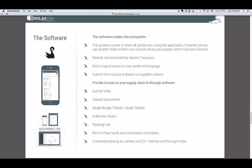So in terms of the software and our partners, it allows everybody to submit the VGM. It allows a seamless flow of information between parties. And once again, it's neutral. There are a few features that we can discuss before we get onto the demonstration, which John will show you. However, we plan on having a multilingual user interface on the mobile app and on the desktop, simply to facilitate all the signatories of the SOLAS regulation.